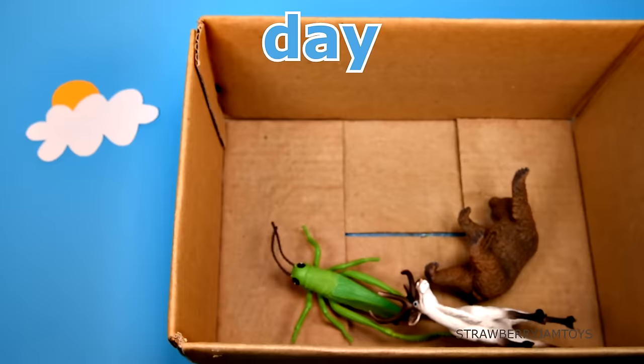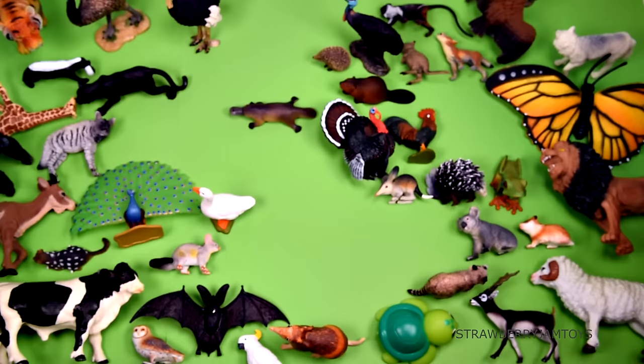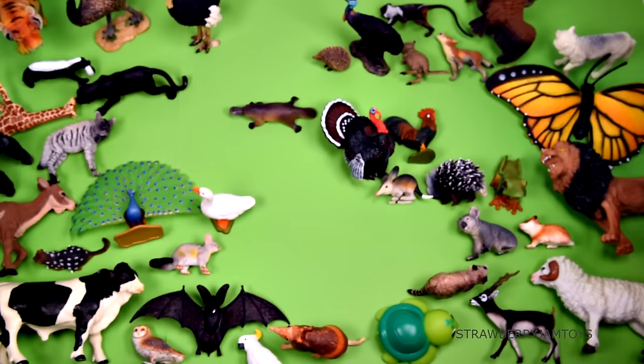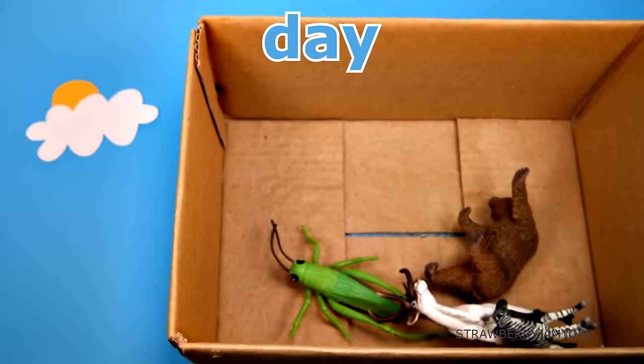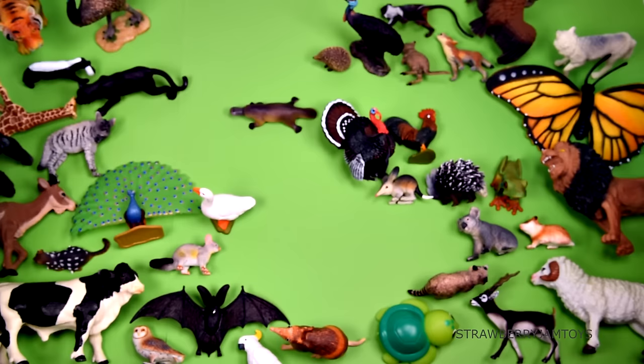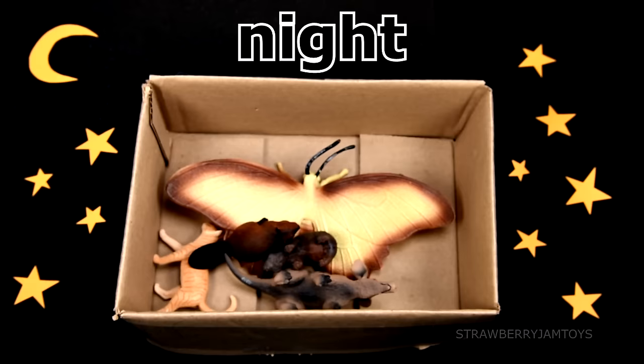A zebra is active during the day. A beaver is active at night. An ostrich is active during the day. A honey badger is active at night.